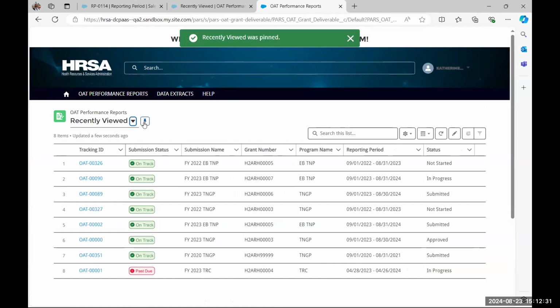I also want to mention it defaults the very first time you open up to your recently viewed records. But if it's your first time logging in, there are no records that you've recently viewed. So there won't be any records listed in your recently viewed. You'll want to go to one of the other list views, view a record, and then when you look at your recently viewed, whatever record you've recently viewed will be listed as recently viewed.